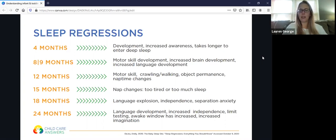Around 8 and 9 months, they're seeing a regression due to motor development. So this is the time frame that you really find your baby is rolling and they're mad that they rolled, or they're practicing sitting in their sleep. There's a lot going on in their brain, as well as they're developing this huge boom of language. Maybe not verbally, they are definitely babbling and saying more things, but they're understanding language. So when they sleep, those connections are just firing, which can wake them up.